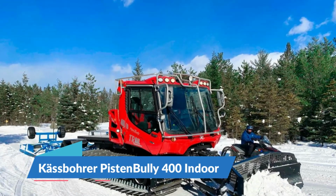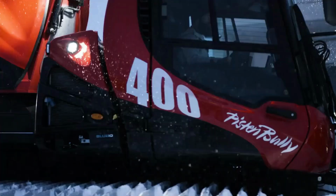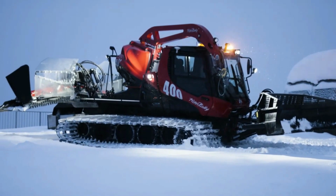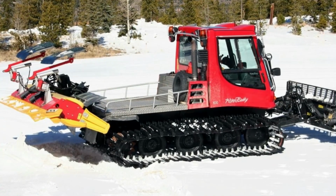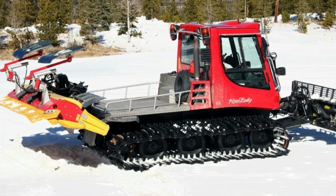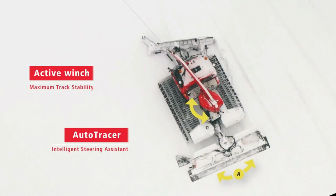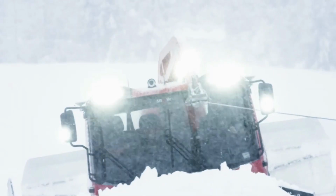Number 5. Kässbohrer PistenBully 400 Indoor. Yet another upgraded version of the PistenBully. This machine is designed specifically for indoor ski centers, providing the same grooming quality in a smaller package. It possesses the perfect balance of force, weight, and maneuverability of older models, in addition to having a cleaner engine, comfortable cockpit, and assistance systems that lessen the driver's workload with smart automatic functions.